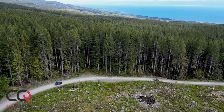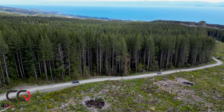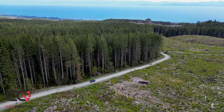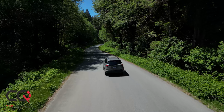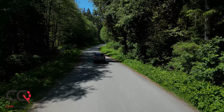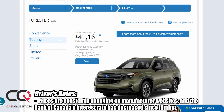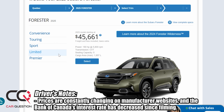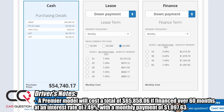Price, Brian, what happened to affordability right now with the Forester? Remember, back in the first generation, you could get them for pieces of bread. Not a lot of money, but today, the only version under 40 grand Canadian is the convenience model. So right now, if you're going to finance the model that we are rolling, you're going to have to spend $67,000.